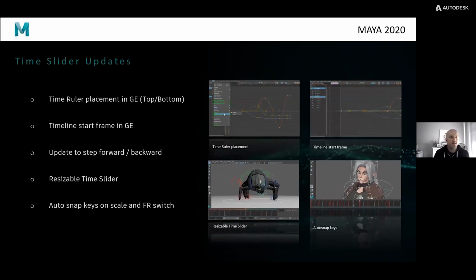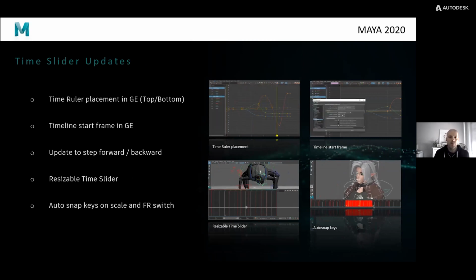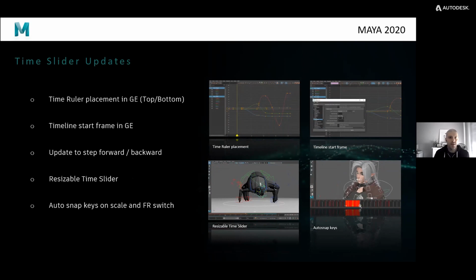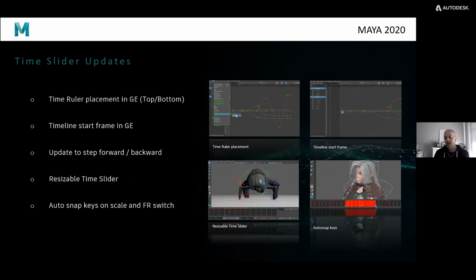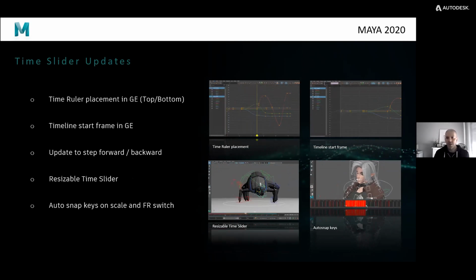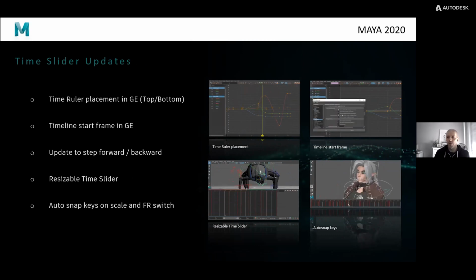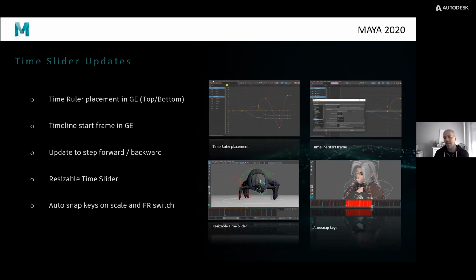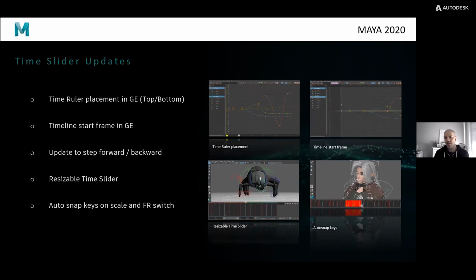We've also got some great updates to the time slider, as well as the time ruler in the graph editor. So first off, we have the ability to change the placement of the time ruler in the graph editor. And we've also got a nice new feature with our timeline start frame, where you can actually go in your preferences right inside the graph editor and change where your start frame is in your timeline.